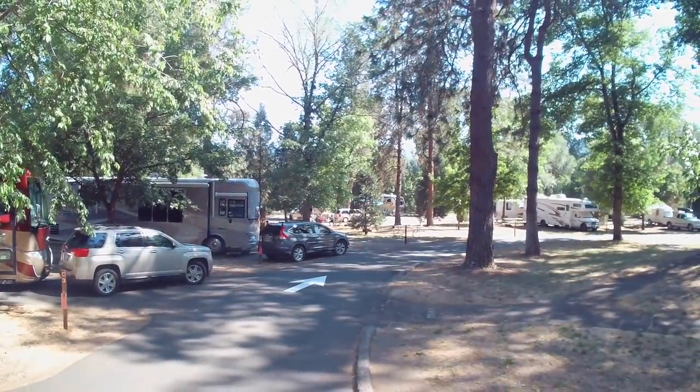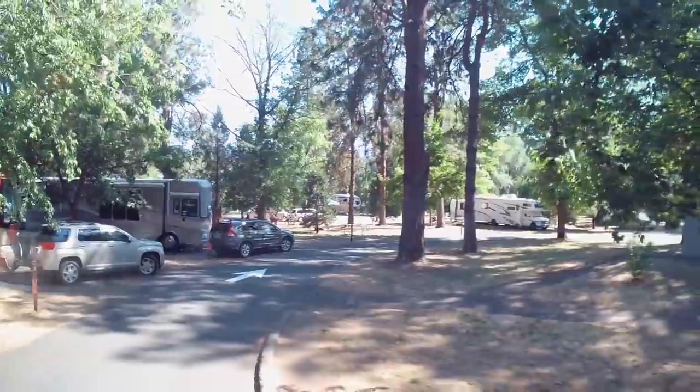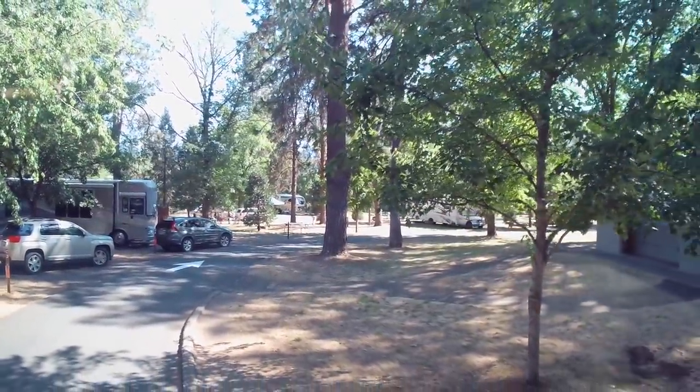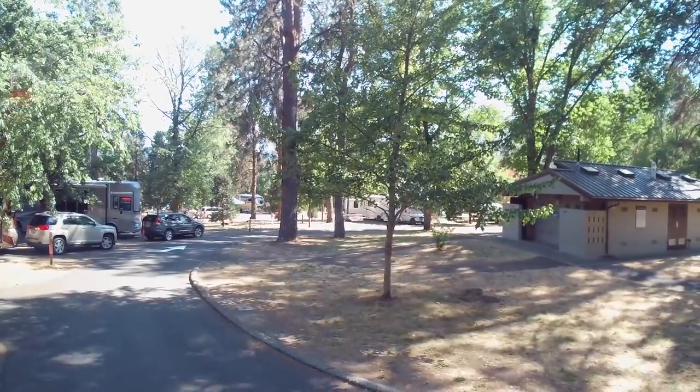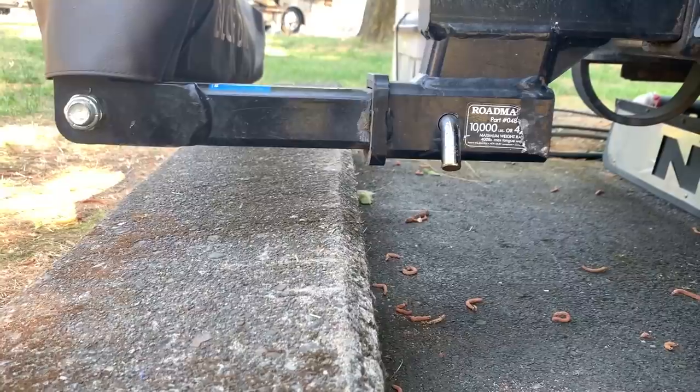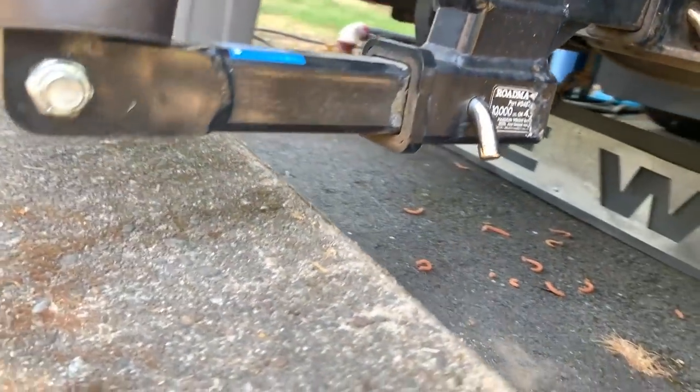Like a lot of spots that we back into, it had the same problem where we encounter a concrete curb that we have to contend with. Got a big curb back here. 3 feet. You want me to straighten it out like I am?